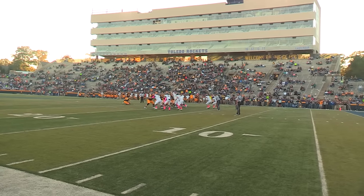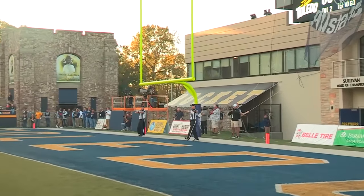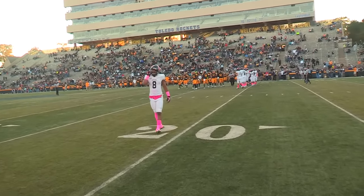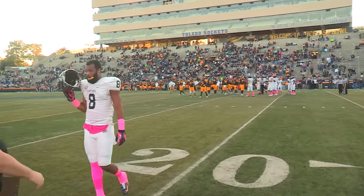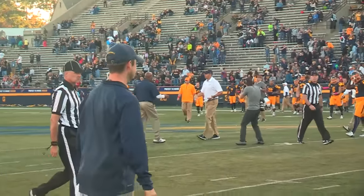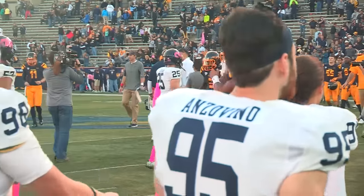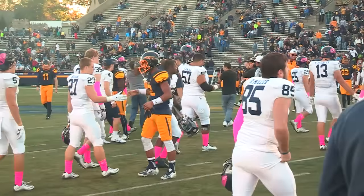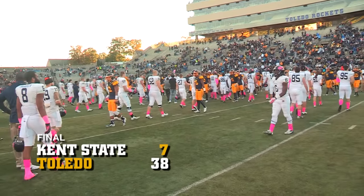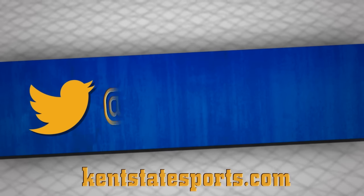Two, snap is back, ball is on its way, kick is up, kick is no good. That appears to be the final play of Toledo's homecoming and Kent State's sixth game. And as the final seconds tick away in this one, this season has reached its halfway point, and this tough three-game stretch for Kent State begins with a humbling defeat on Toledo's homecoming. The final score of this one, UT 38, KSU 7.